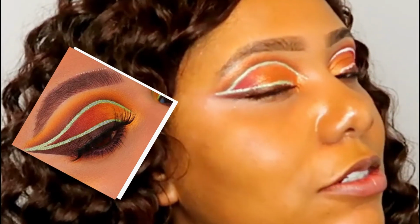So I managed to fix up the eyeliner. So I'm gonna go ahead and just do the green on the other side. Oh my gosh. It's coming along though. Like, it looks like the picture. I like it.